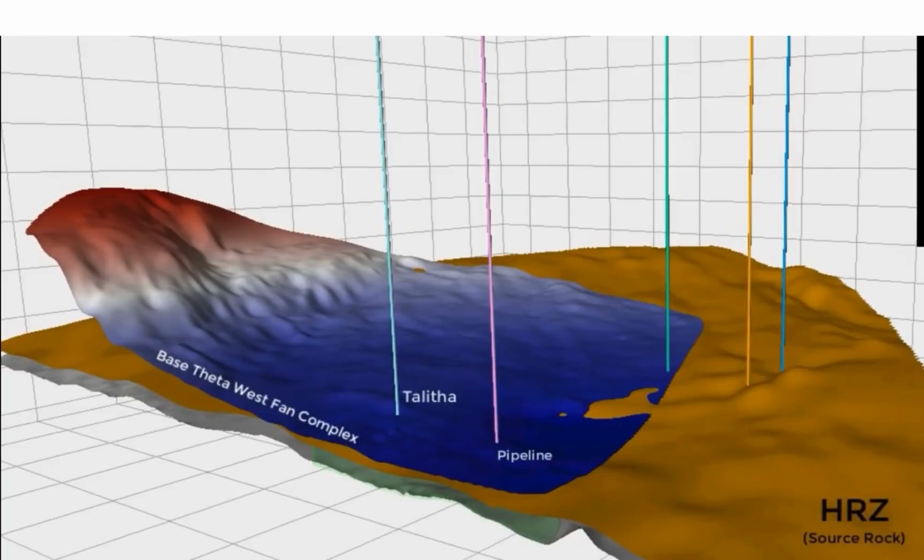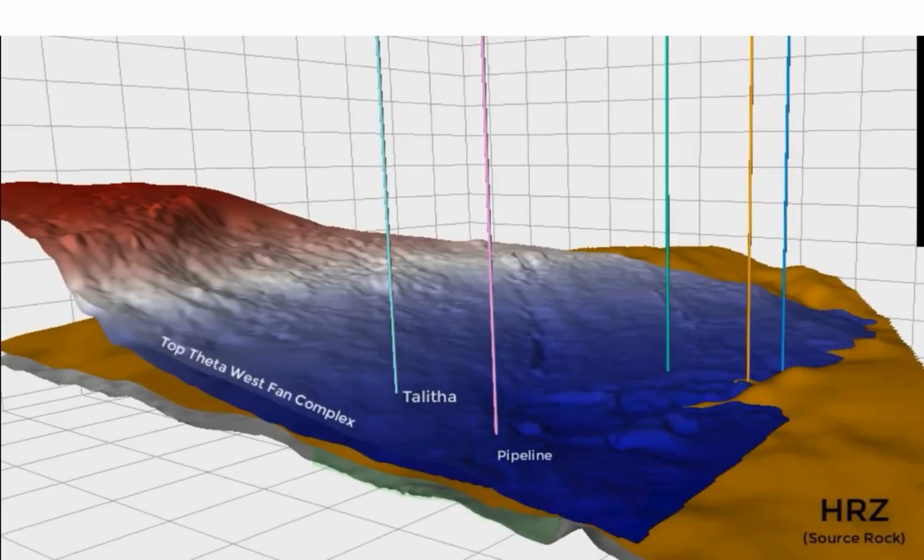And shortly afterwards, this is the top of the Theta West fan complex. In a relatively brief period of time, you can see much less slope here. The deep sedimentation from the Theta West fan complex resulted essentially in this basin being almost planed off. And so we're going to now peek in between these two layers.